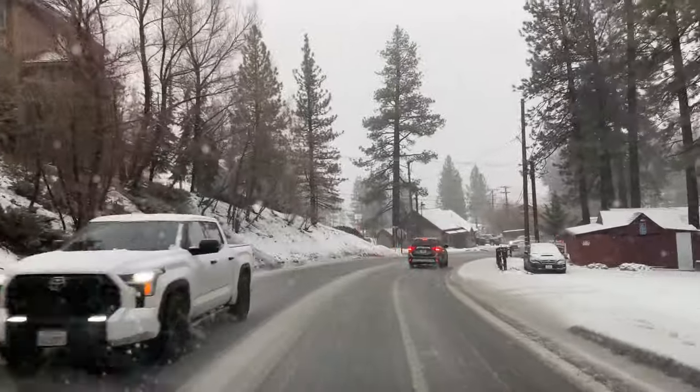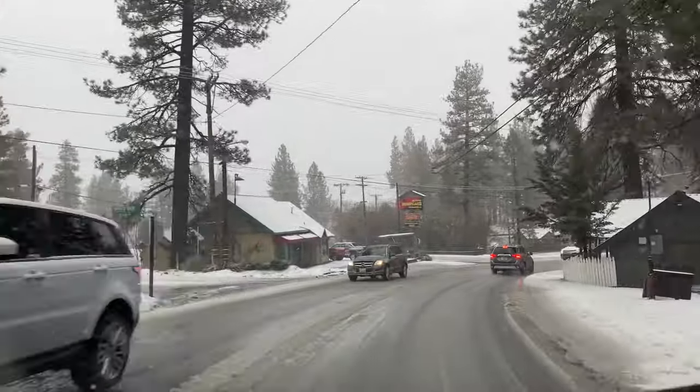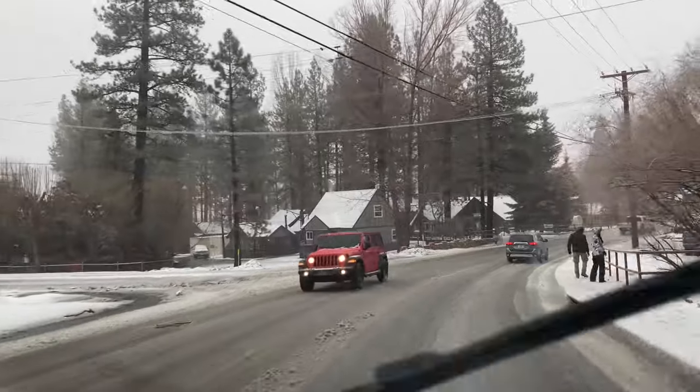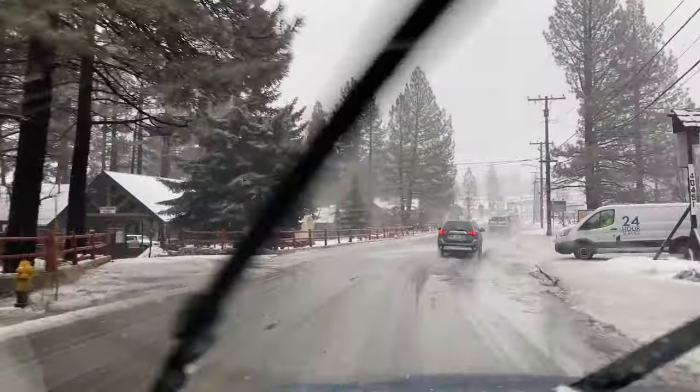I still have my moments, you guys, as you just saw, but I didn't blare my horn. If I had my other car, I would have honked my train horn a couple times. I know I would have, just to kind of send a message. And that's uncalled for as well.